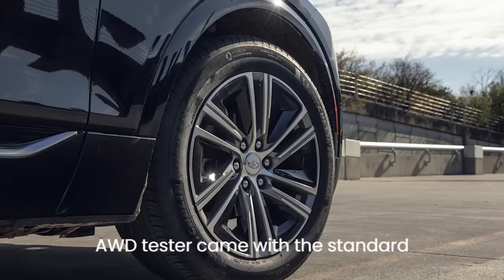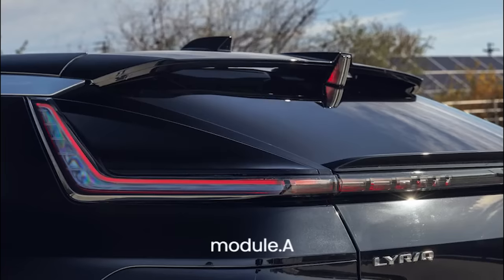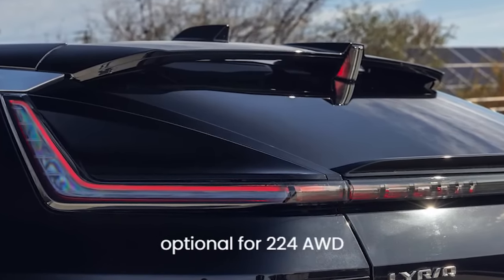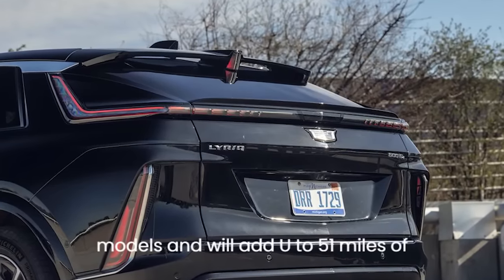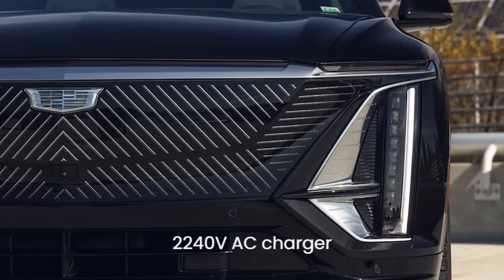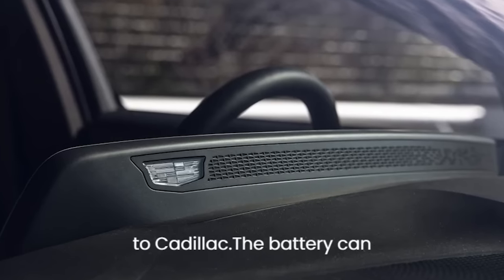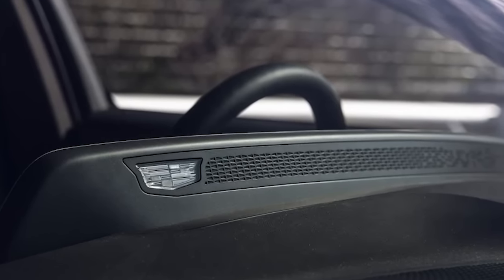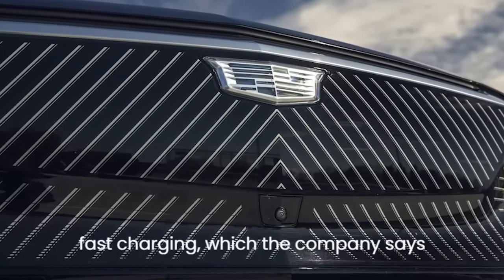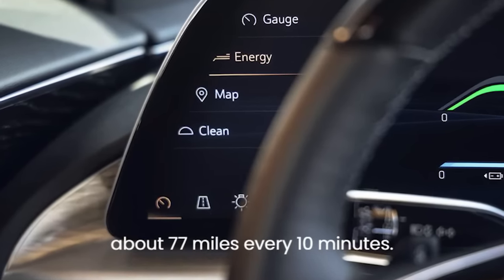Our AWD tester came with the standard 11.5 kW AC charging module. A 19.2 kW onboard charger will be optional for 2024 AWD models and will add up to 51 miles of range per hour from a Level 2, 240-volt AC charger backed by a 100-amp circuit, according to Cadillac. The battery can handle up to 190 kilowatts of DC fast charging, which the company says will replenish the range at a rate of about 77 miles every 10 minutes.